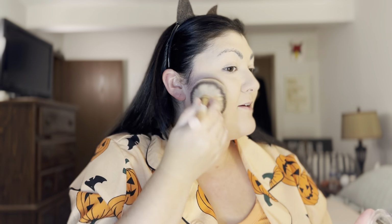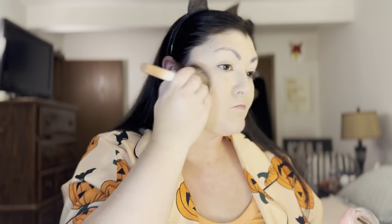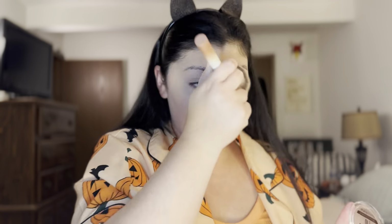God, I almost forgot again that I cannot be doing any bronzer or anything. I just have to leave the face just like this, which is less steps, but I'm not used to it. All right, well, I guess the face steps are done.